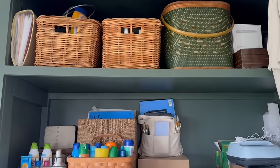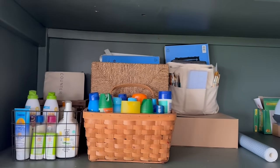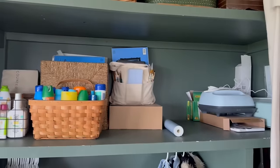Okay, full disclosure, last time I did a cleaning video in here, I just did this for this closet because it was such a wreck. I mean, I did do some of it, but not all of it. And I just decided to close it because I ran out of time. But I'm thinking this looks so much better.